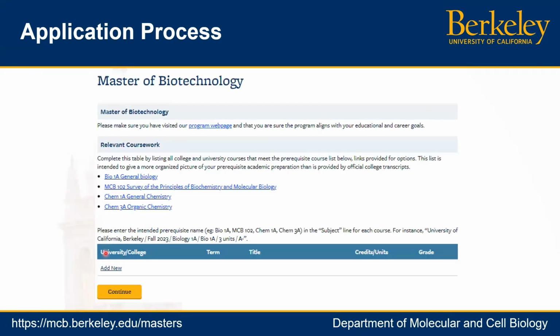And here is an MBT specific part of your application. On this page, we simply ask you to provide evidence of relevant courses that you've taken. And these are simply guidelines. So if your home institution offers a similar course, but not exactly what is listed, that's totally okay. We understand that different institutions might offer different types of courses.